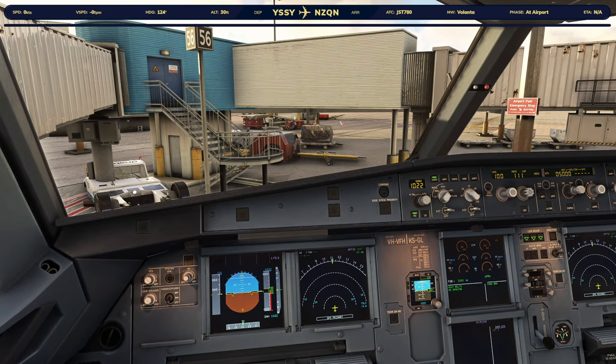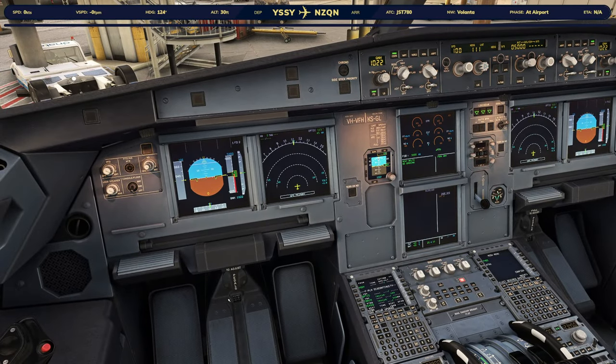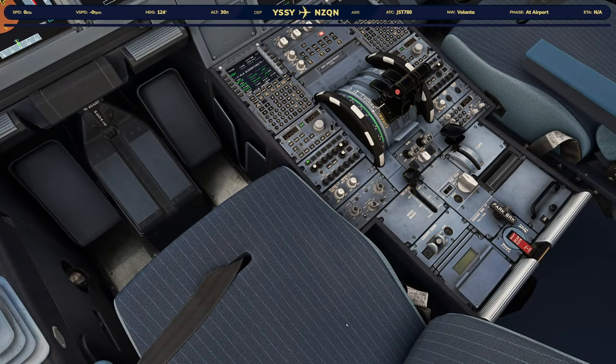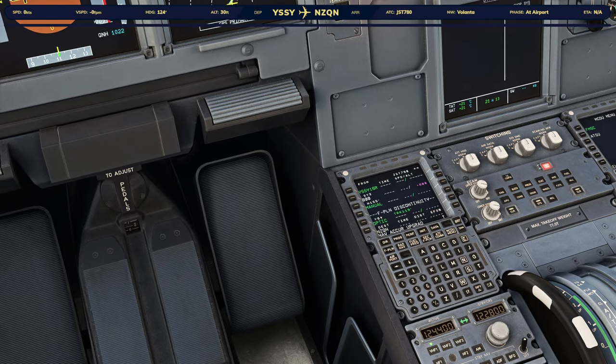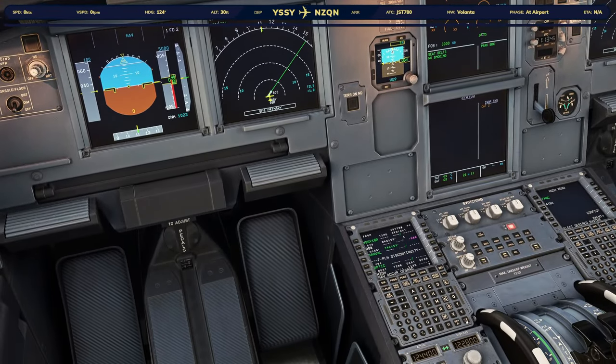Flying to 5,000 feet. Let's clear. We have a squawk 1247. All right, QNH is 1022, and let's prepare our flight plan. 16 right is our departure. There we go.